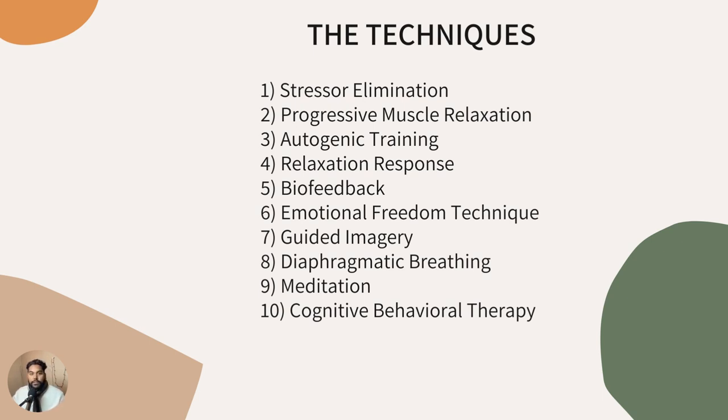Okay. Without any further ado, these are the 10 that we're going to be speaking about. Stressor elimination, progressive muscle relaxation. This sounds like a rap. Autogenic training, relaxation response, biofeedback, the emotional freedom technique, guided imagery, diaphragmatic breathing, meditation, and cognitive behavioral therapy. As I'm reading these out, just notice the ones you're familiar with. I'm sure you must have heard about some of these, but also pay closer attention to the ones that you're not familiar with, because those are the ones that you're going to need to go deeper with.